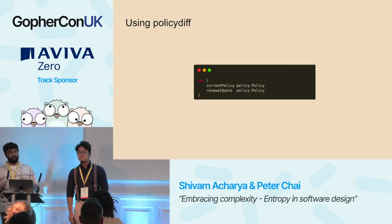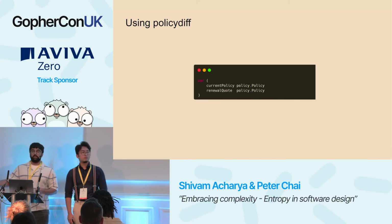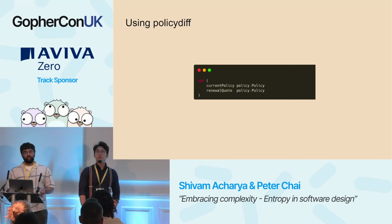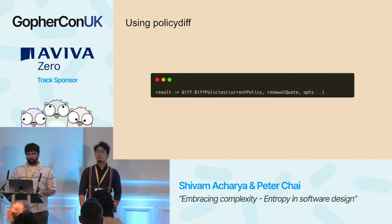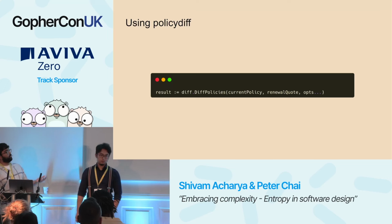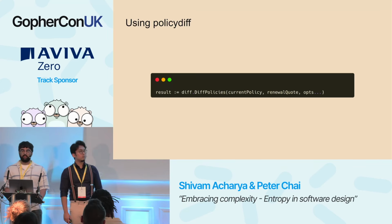A quote is the same underlying data model as a policy, it's pretty much identical. And we allow the customer to make changes to this during this renewal window. When we want to transact that renewal, we need to take that desired state that the customer has told us about, calculate the differences, see if they're valid, and apply them onto the new term of the policy. To do this, you call this function diff policies. It's fairly straightforward. Give it the current policy, you give it what you want it to become, and a few options that aren't too important at the moment.